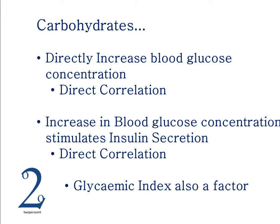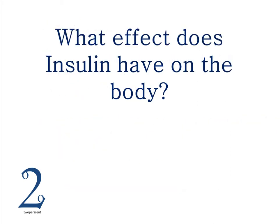Now that's an important thing to understand when it comes to blood glucose elevations and levels, but it's not really what we're going to go into today. So once you've got your head around that, we now need to understand what effect insulin has on the body.